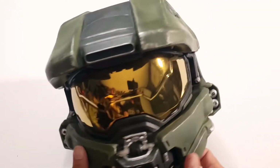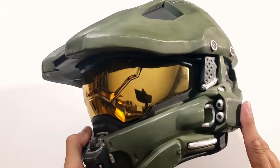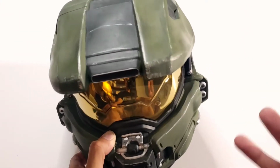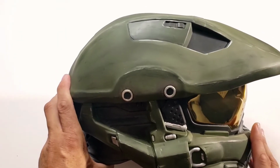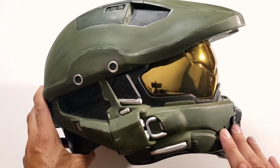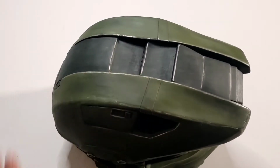I really like it, but I just need room in the game room, and I think somebody will really enjoy this. You could wear it for Halloween if you wanted to, or just set it on the shelf if you were a big Halo fan. These are expensive just as is, and then you throw in the labor that I put into it. But again, all my prices are going to be fair, so I want somebody to own this and really enjoy it and like what I did to it. So this one's going to get sold.